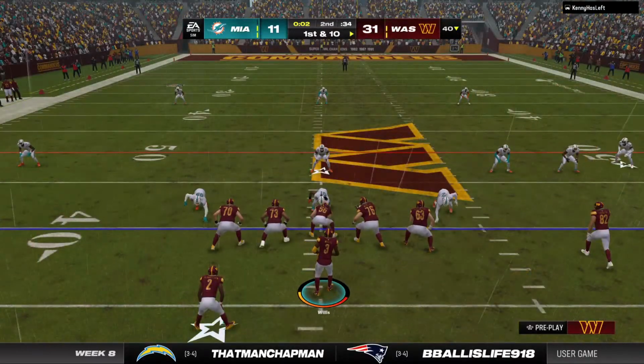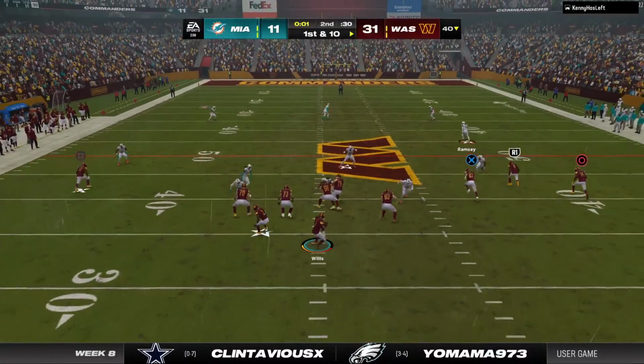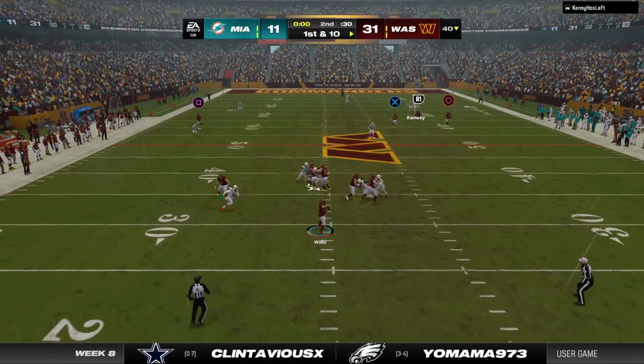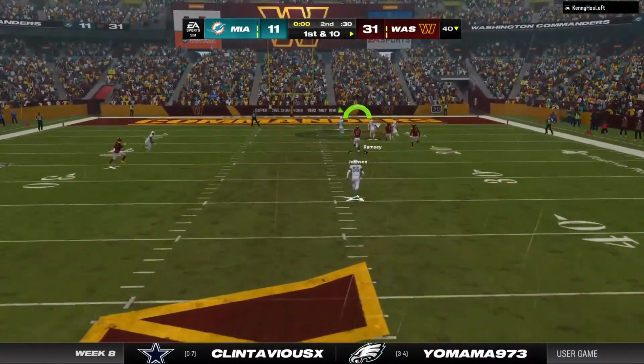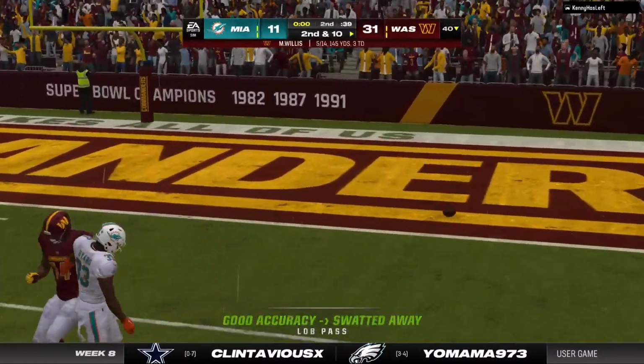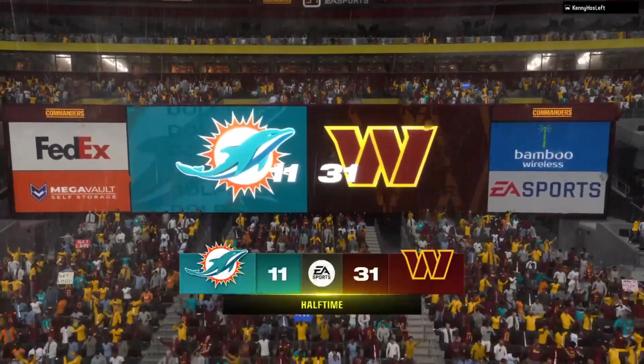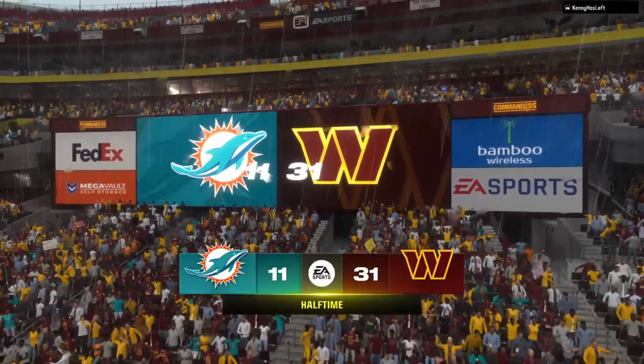The Washington offense at the line and ready to roll. And they'll have time for one play. There's 2 seconds on the clock. He's going to loft one deep over the middle. And it's knocked away and incomplete. So 2 quarters down, 2 remain. Charles and I return after the break.